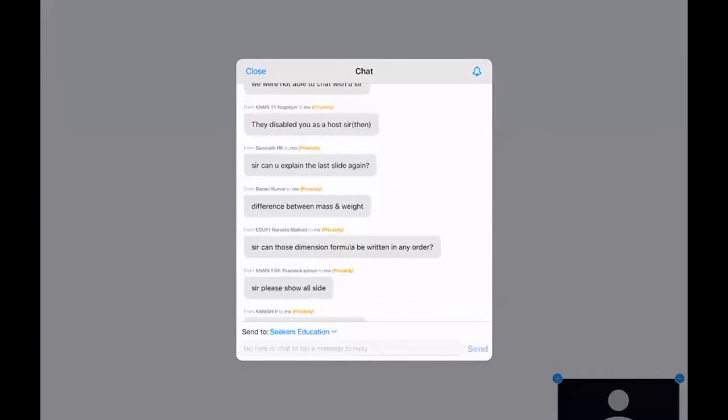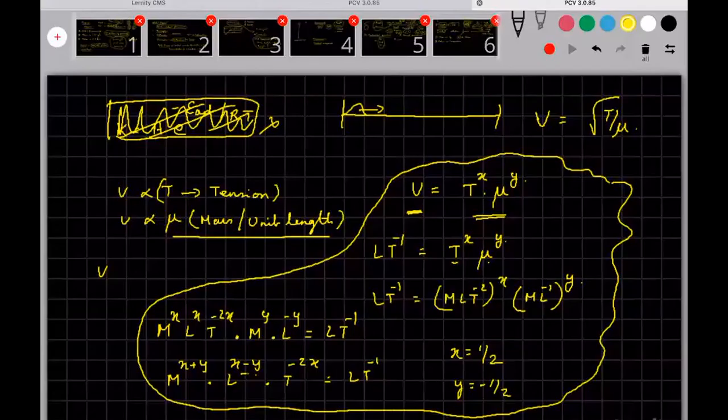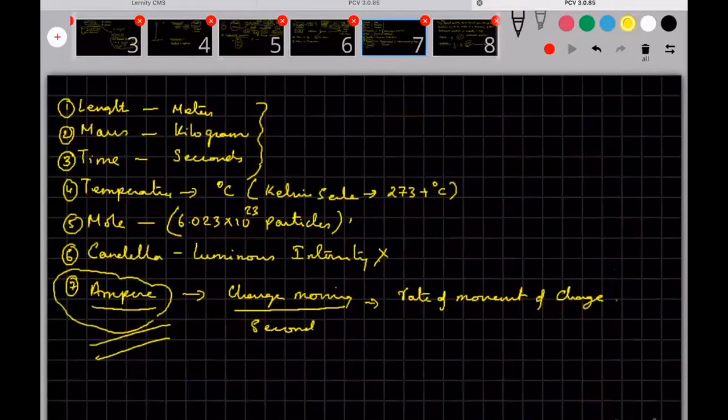Can this dimensional formula be written in any order? Yes, they can be written in any order, but if you write it in one way, it is good for you, so you will be able to get it. The generally accepted order is MLTA. 90% of the quantities that you learn in physics will have M, L, T, Kelvin, and Ampere. So usually they always write MLT, and you can write this in any order, it doesn't matter.